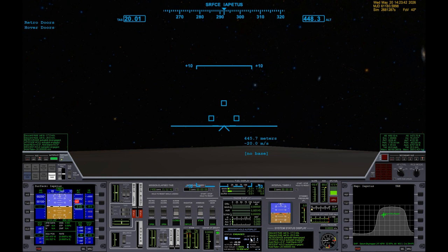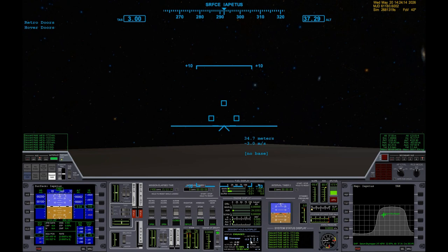800. 900. 800. 700. 600. 500. All right, slow to 15. Whoops, that's not the right direction. 300. 200. Slow to 10. 100. 75. Slow to 7.5. Slow to 5. 40. 2.5. 30. 20. 15. 10. 8. 6. 4. 3. 2. 1.